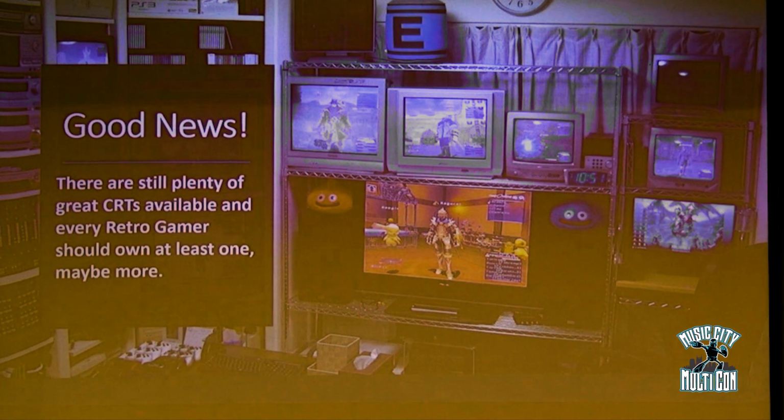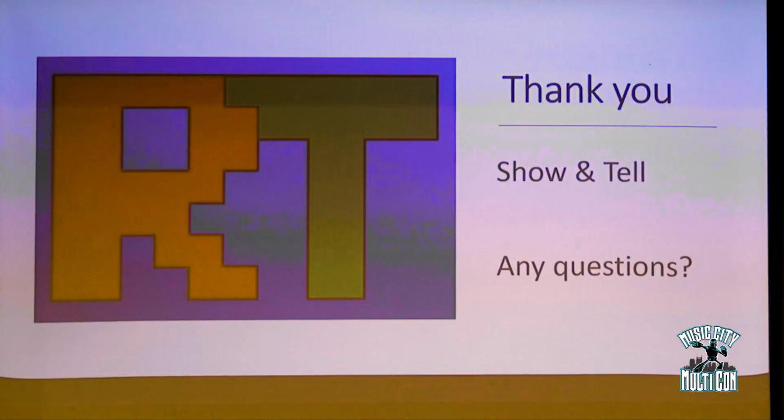But the good news is there are still plenty of great CRTs out there. They've not all gone away. And like I said, the best thing we can do is try to reuse them or find a good home for them. And every retro gamer should have at least one or maybe more.